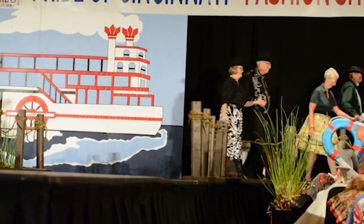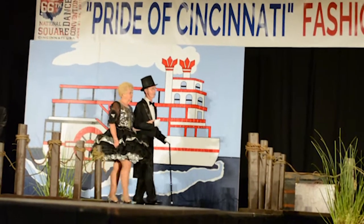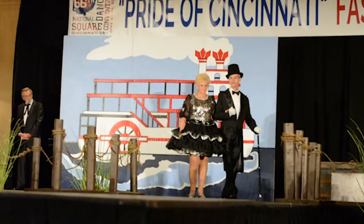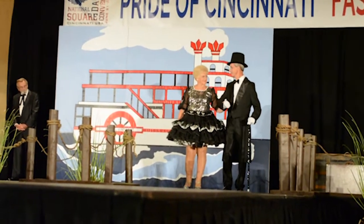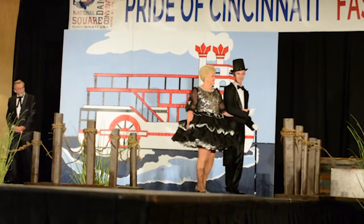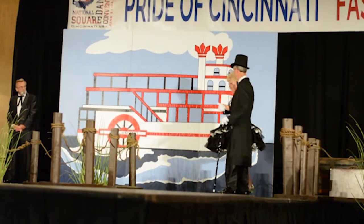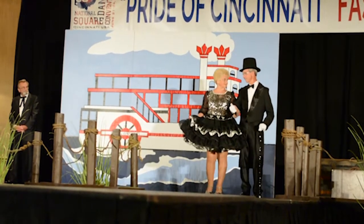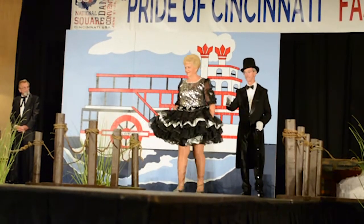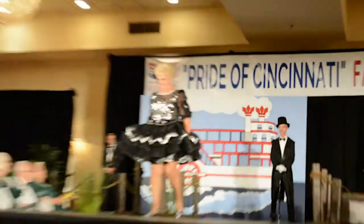And now it's almost time to near the end of our fashion show. And we're going to bring in the new year, celebrating with good friends and remembering days gone by with Donna and Don Hamilton, dressed to the nines in black and silver. Donna's dress is black crystalline over black satin. The silver lame ruffle is serged in black, and the black ruffle is serged in silver.